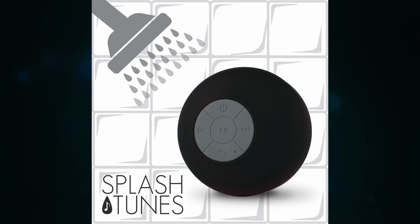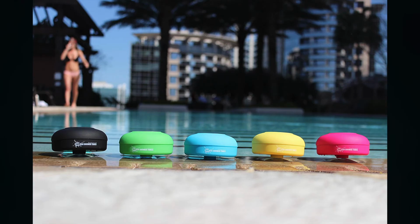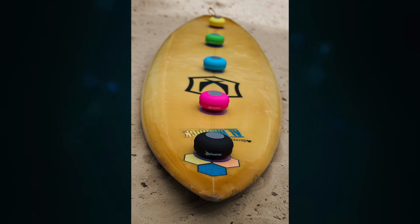So if you're like me and you like listening to music while you're in the shower, this gift is probably a really good one for you. It's a Splash Tune shower speaker. So basically, it suction cups onto the wall of your shower and it plays music. And it's waterproof, which is really cool, so you don't have to worry about it getting damaged or anything like that. And it connects to your phone.